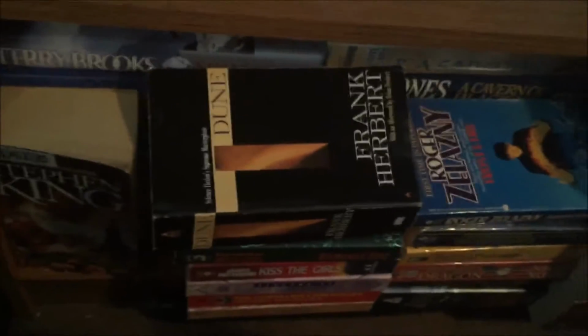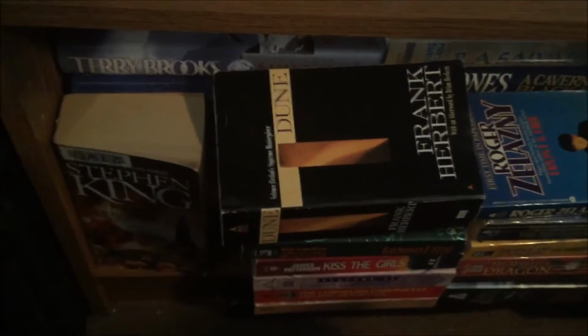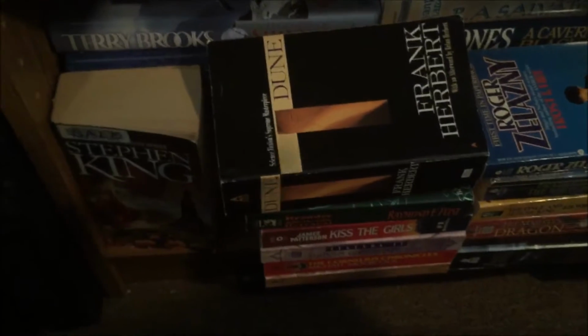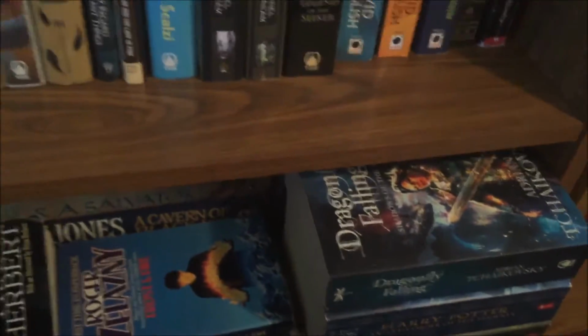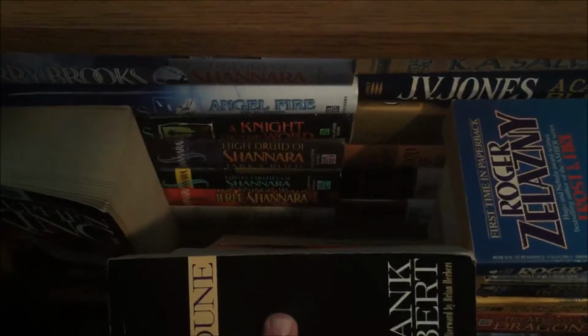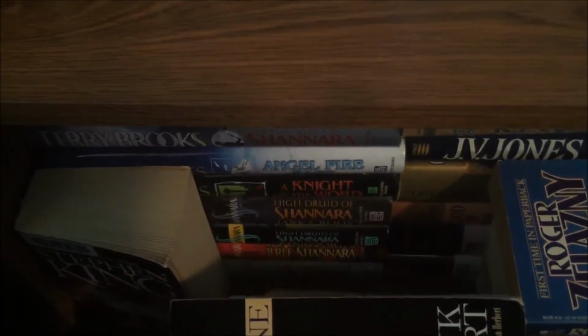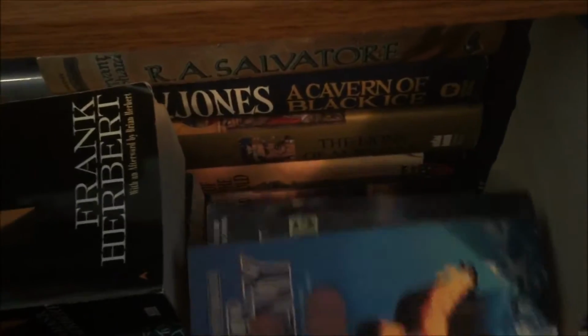Like T.H. White. We have some Zelazny down here. We have a lot of Terry Brooks in the back. Some J.V. Jones books. Some Harry Potter books down here. There's an Adrian Tchaikovsky book. There's just a lot of different stuff. Behind here, some more Guy Gavriel Kay, some more Terry Brooks. There's another GGK book back there. We have more David Eddings.